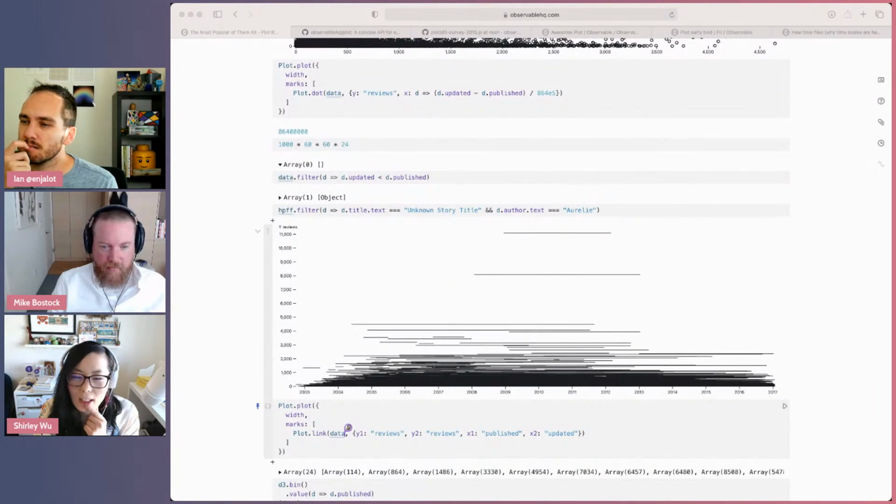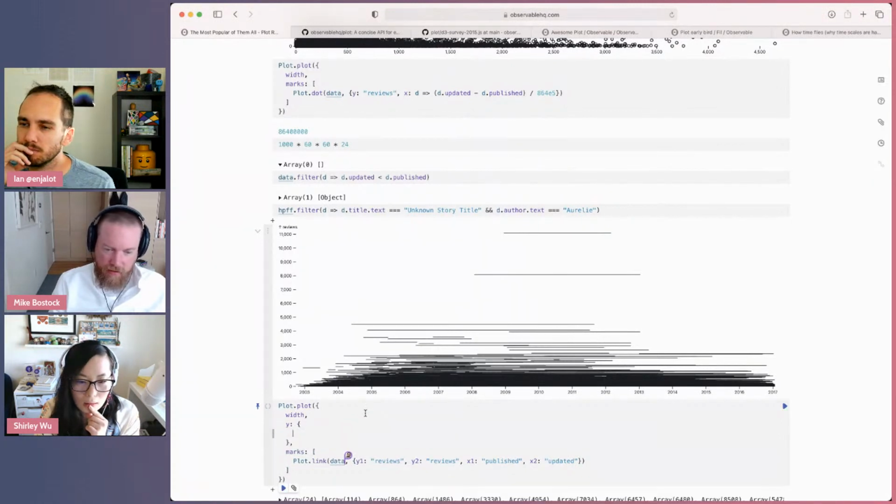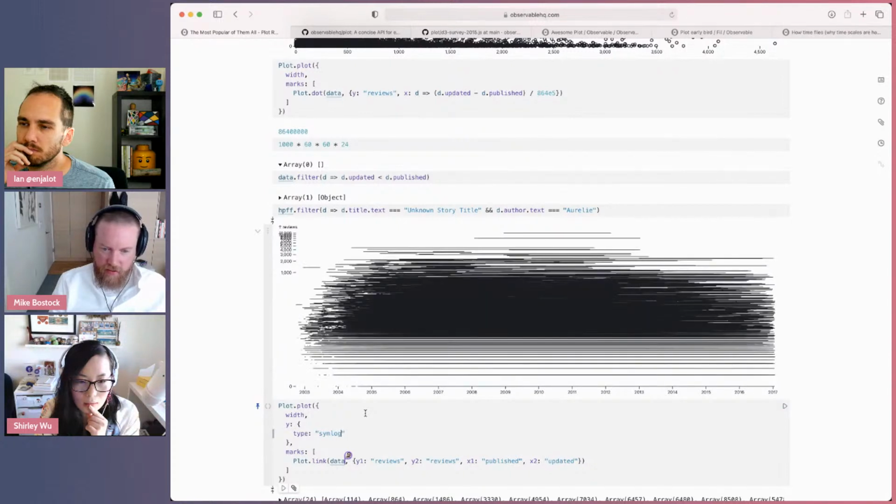Is this one where the log of the Y would make more space? Yeah, we could try that. So that'd be type symlog or something. Looks like a sunset over the ocean. Yeah, a very dark sunset, though.